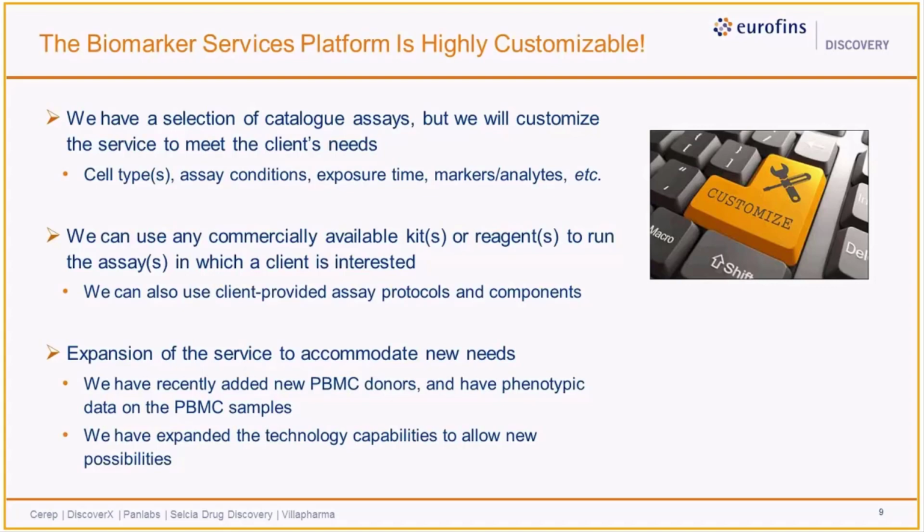In the case of customization, and especially in the case of development of new assays, we are able to use any commercially available kits or reagents in order to be able to do so, providing that those agents are not only available but free from restriction of use.